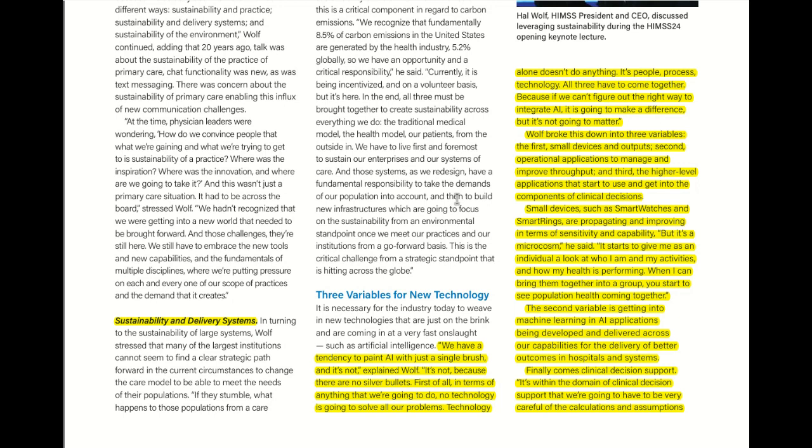Whatever the person said: small devices such as smart watches and smart rings are propagating and improving in terms of sensitivity and capability, but it is a microcosm. He said it starts to give an individual a look at how I am, my activities, and how my health is performing. When I can bring them together into a group, you start to see population health coming together.